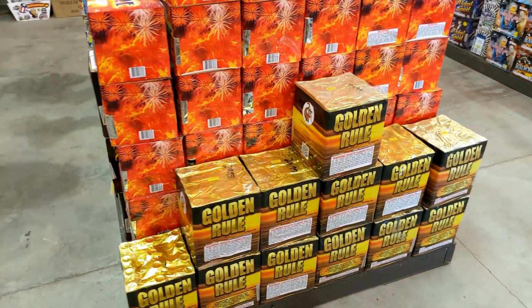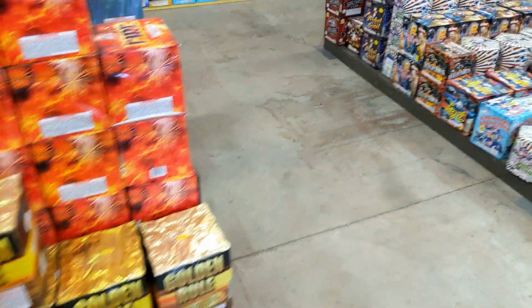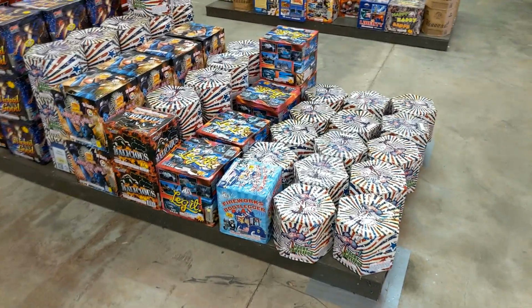Let's lose fireworks, golden rule. More 500-gram cakes here in the middle.